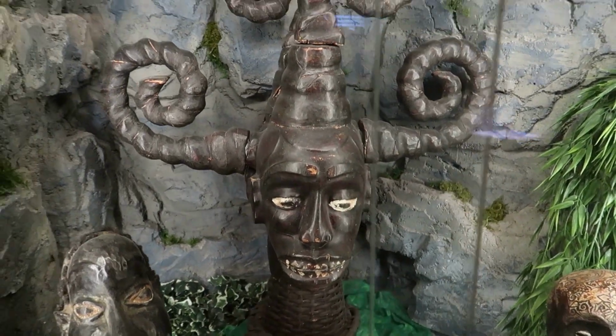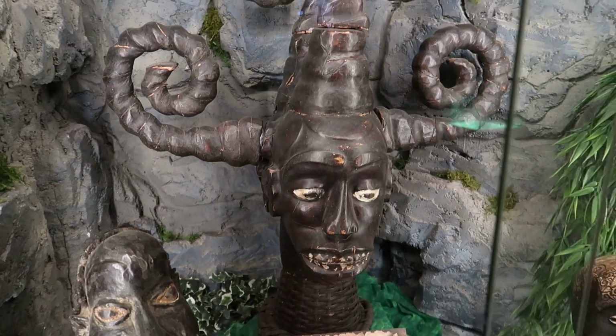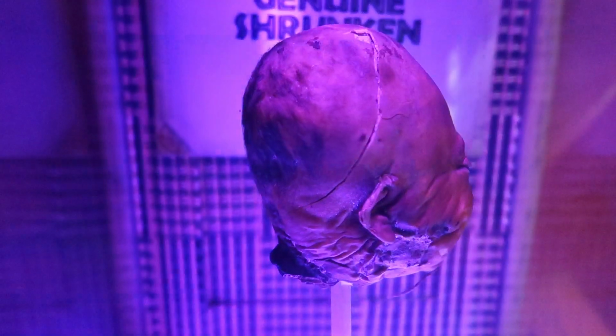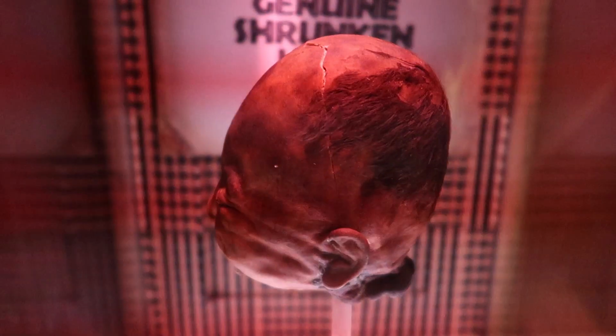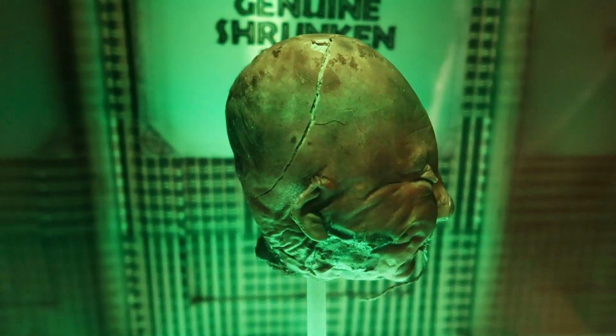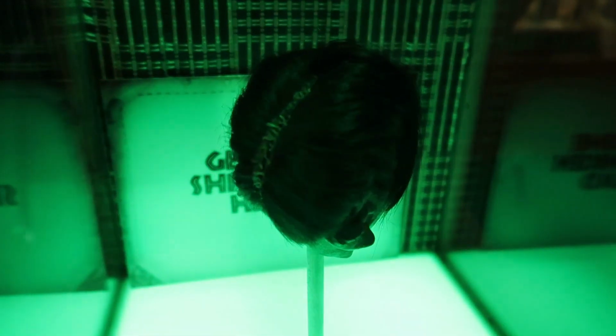This is a Kiwi human skin mask that is actually made from human skin, which is pretty terrifying. Of course, it is a requirement, an edict even, that all Ripleys must have at least one shrunken head, known as a Tsantsa. There's more than one shrunken head here at the Niagara Falls Ripley's. This rotating one here actually freaks me out because I think this looks a little bit like me. Check out that hair there. I think this is what I would look like if someone cut off my head and shrunk it. Another shrunken head here. This one's got a cool little mustache.